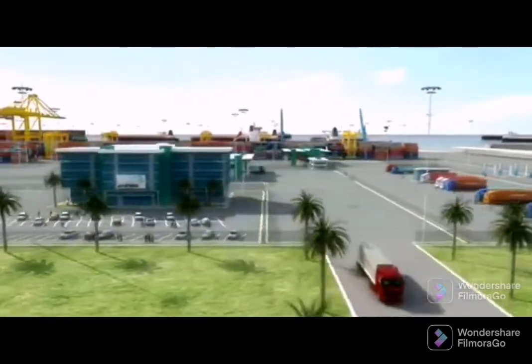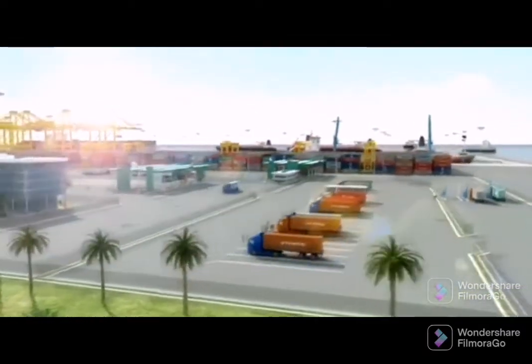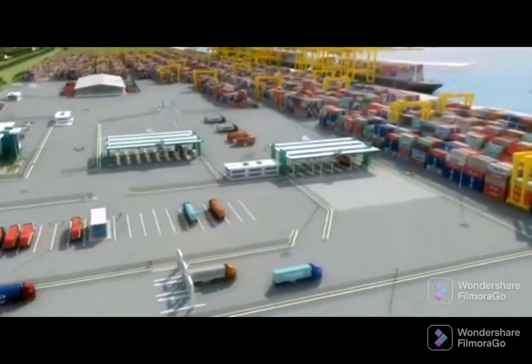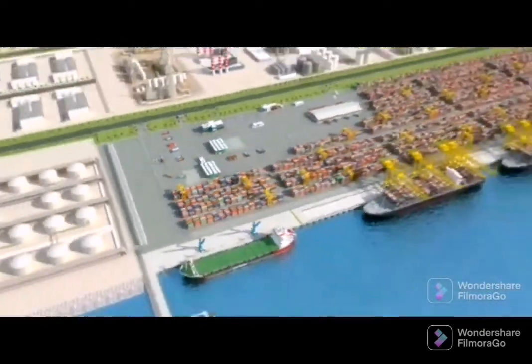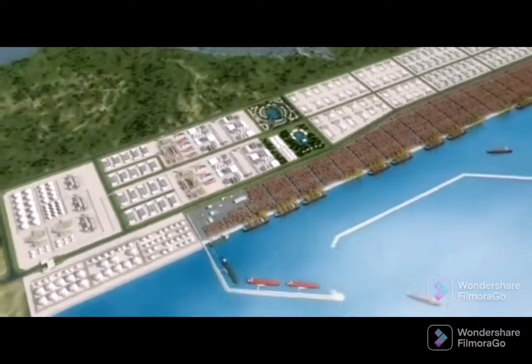Using the latest technology in container screening and processing, the port will deliver smooth and efficient movement of goods to and from the site. Lekki Port is ideally positioned to serve as the gateway for Nigeria and the surrounding West Africa region. The port offers an unparalleled opportunity to enter the rapidly growing Nigerian market, boosting the neighboring economy along the way.